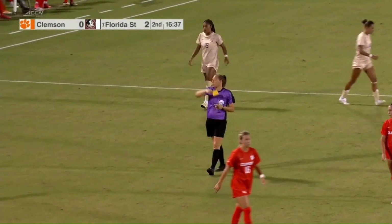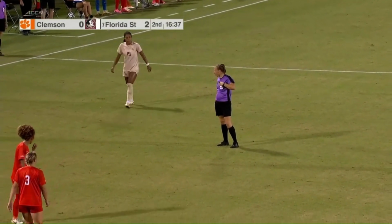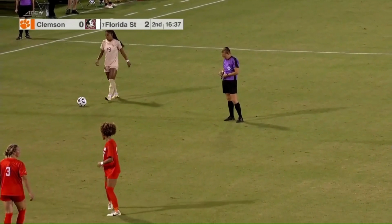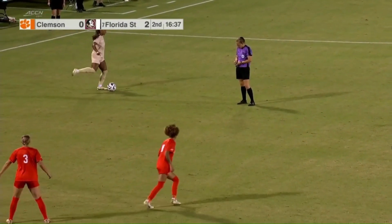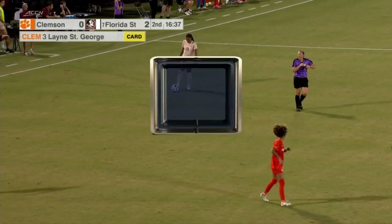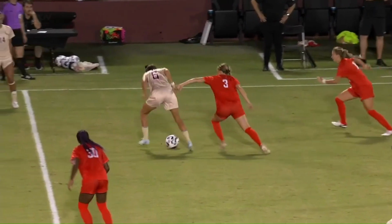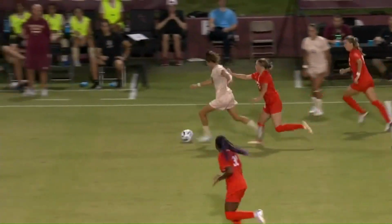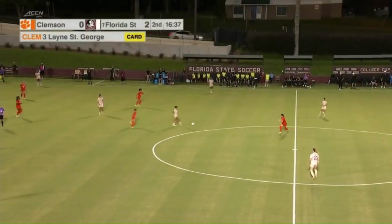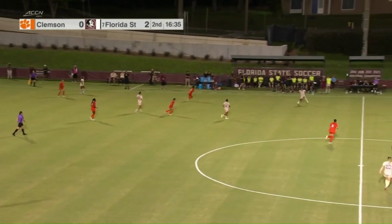A little bit of action afterwards, and another yellow card shown. Looks like that'll go against St. George. Only the 5th yellow card of the season for Clemson. Yeah, clear jersey tug right there toward the end as Dantas tried to move the ball forward.